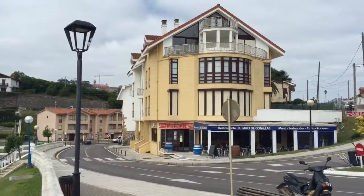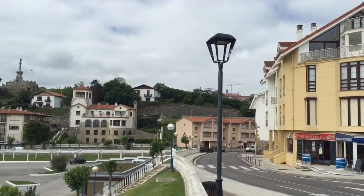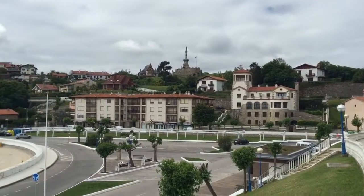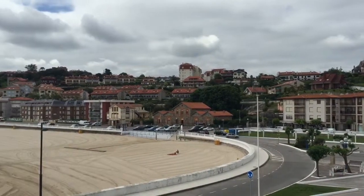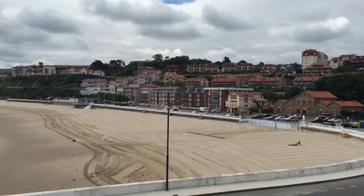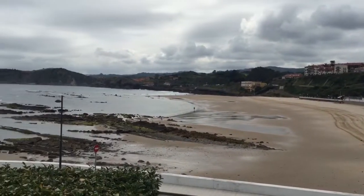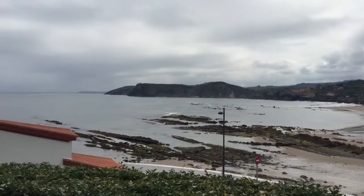This is Comillas, at least part of it. There's a cool castle and palace structure up there. There's also another cool kind of castle-y looking monument thing right there. Another beach town. Very small beach town, but it's a nice beach town. Looks like the tide's out, because as we get over here, you can see all these rocks, but you know, rocks are cool. But some of those cliffs over there, I mean, yeah, that's pretty cool.